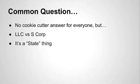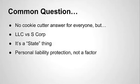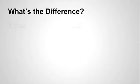Now it's important to remember that this is a state thing. You establish an LLC or an S Corp at the state level, and it's important to remember also that both of these entity choices protect you from personal liability. So this is not really a factor in deciding between the two. What are the main differences that should guide your decision?